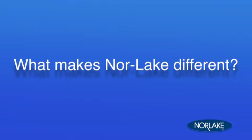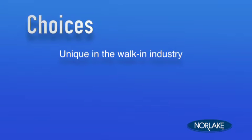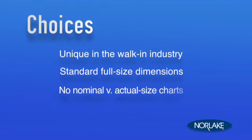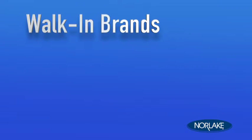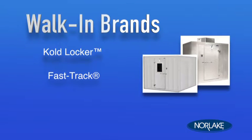Why is Norlake different? Norlake offers the ultimate in choices for walk-ins for your customer. We are unique within the walk-in industry. We offer full-size dimensions as standard. No nominal versus actual size charts for you to deal with. Norlake offers 3 brands of walk-ins: Cold Locker, Fast Track, and Fine Line.